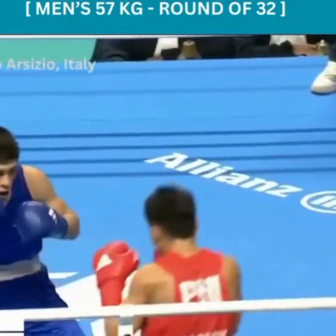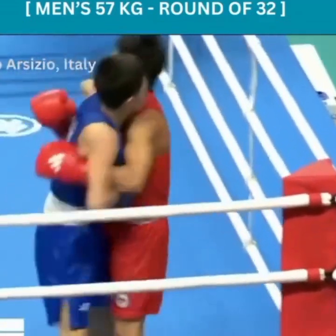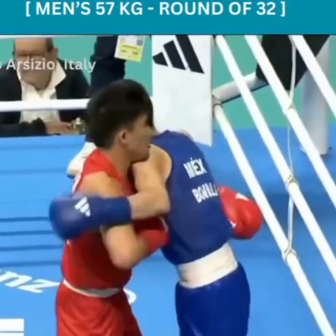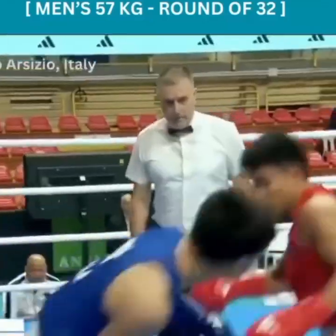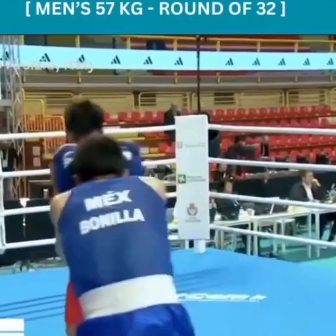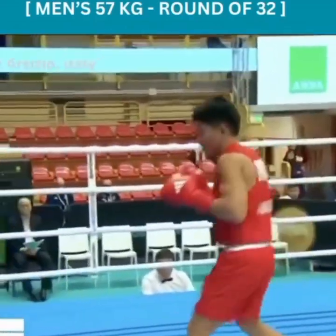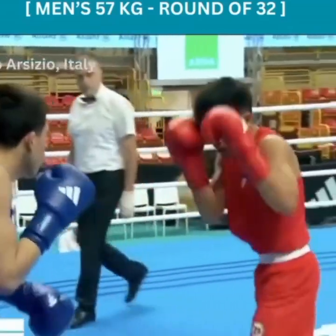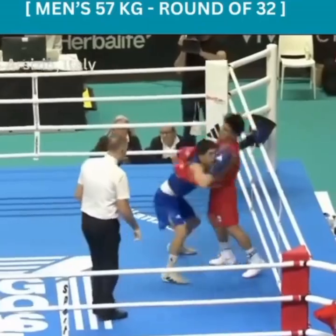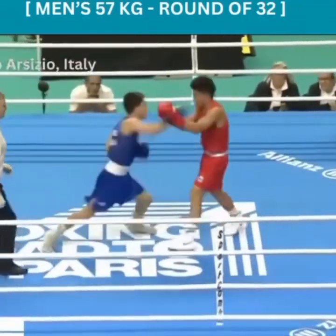Paalam finding his chin to good effect with his own rapid-fire straight shots. Yeah, Paalam's doing really well here, just staying composed and not getting flustered. Right hand not too far away after the left jab landed. The right hand ended up going long, just shooting over the shoulder of Bonilla.